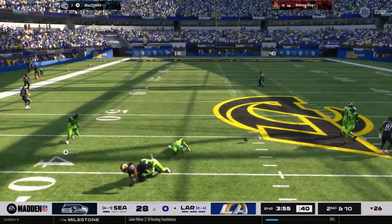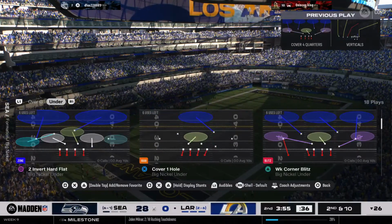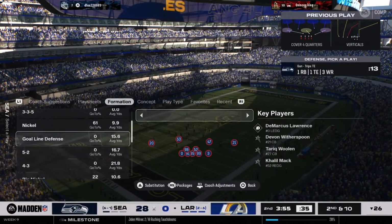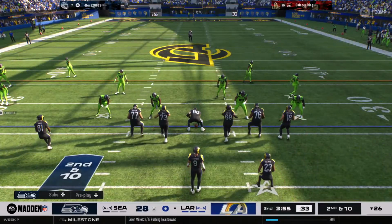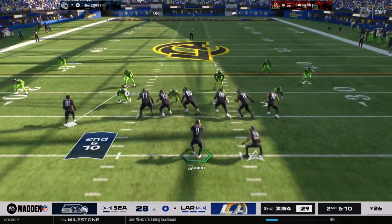Not deterred by that pick, he's throwing again. Nothing there left side as it ends up incomplete. Wanted to fit that one into Devontae Adams. So it's 2nd down coming up. Safe to say there's been an early disconnect between the planning phase and the execution phase for this offense. Might be time, Kate, really to get back to basics, to the calls that you just trust the most.